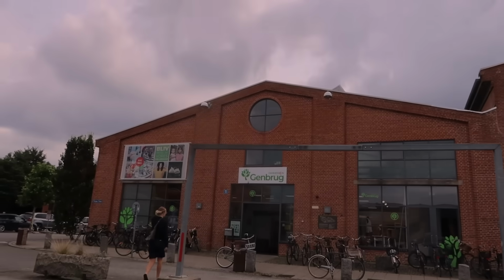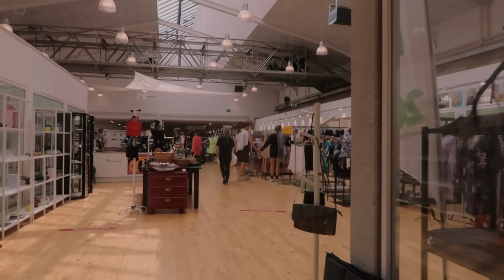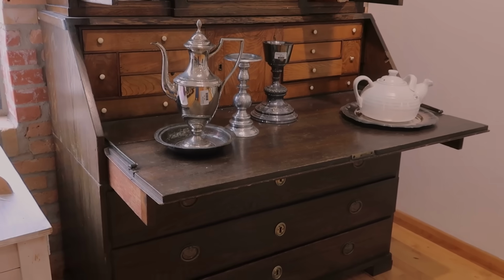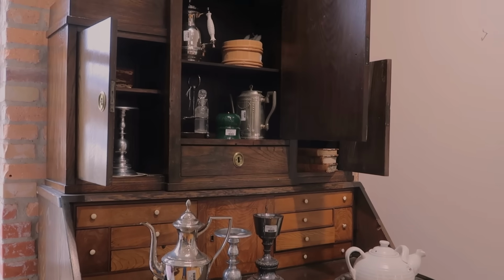Moving on to thrift shop number 2, which is located on the same parking lot as the Blue Cross. This is also a big boutique and they have a lot of things, including furniture. I loved this old cupboard, but it's too early to say if it's going to fit into our new house.